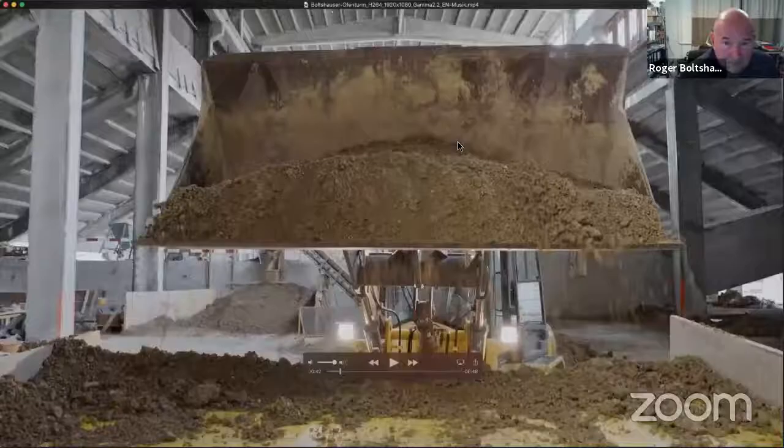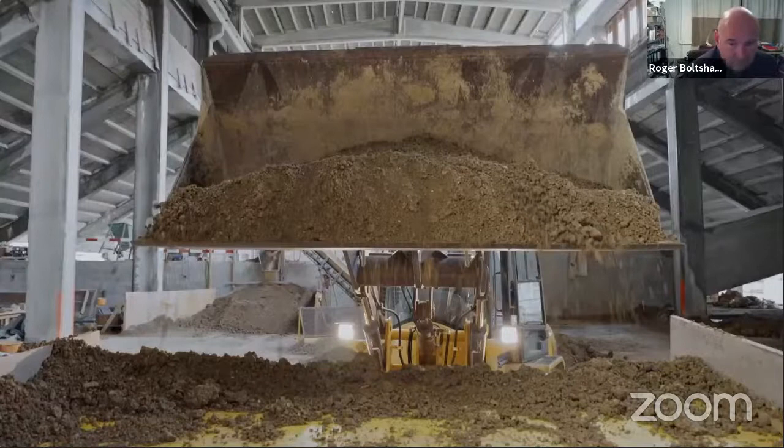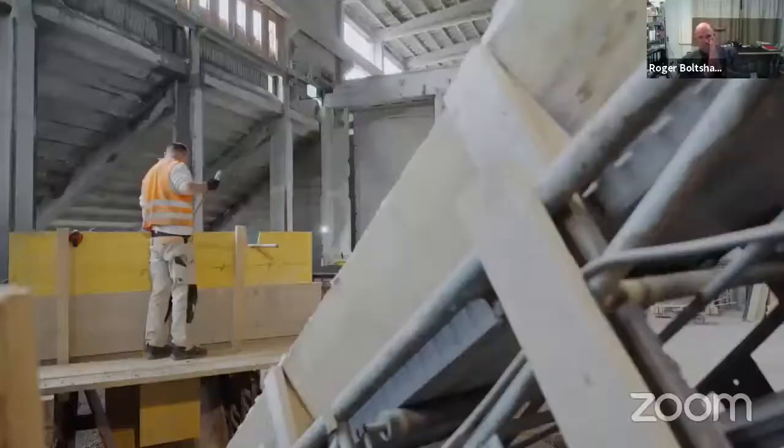Roger, we can't see the movie. You can't see? You forgot to share, probably. Okay. Use the button at the bottom, share screen, the green one. Okay, sorry. Can you see my screen? Okay, sorry for that. So, can you see it? Yes. Great. Let's start again. Sorry for that. So, can you hear me too? Yes, we can. Okay.